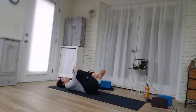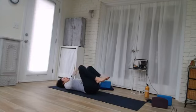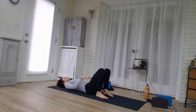And then again, you can take those knees up and give yourself a squeeze. And if you're feeling that tension in your back, this will massage that out. Over time, you're going to feel that your back is just getting stronger, like every other part of your core, and in this balanced relationship. So that's something to look forward to.